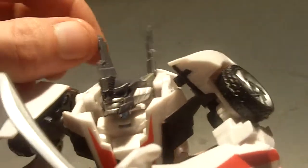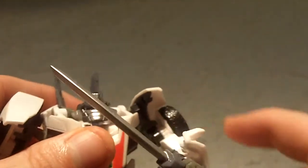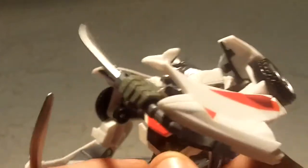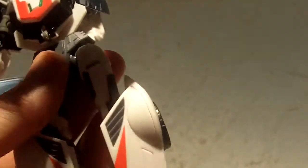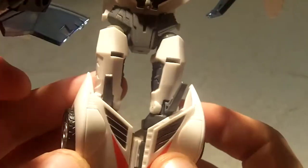Lovely little battle mask on there. These things can be positioned however you want. I kind of like them like that. You can hold the swords if he wants, or you can put them away for storage in a moment. Going down to the knees, we'll get his legs straightened up again. Add him in a bit of a dynamic pose right there. Lovely little knee spikes on there.